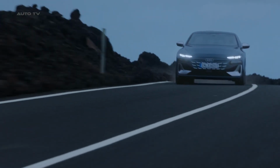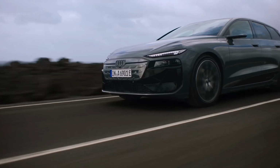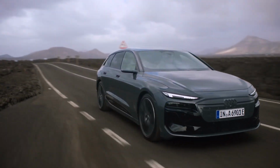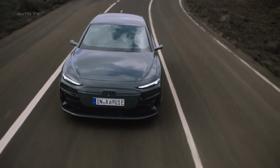The range figures are genuinely impressive. The A6 Sportback e-tron performance can travel up to 756 kilometers, or 470 miles for Americans, on a single charge, while even the Avant manages 720 kilometers. When you do need to charge, the 800-volt architecture enables some of the fastest charging speeds in the industry.